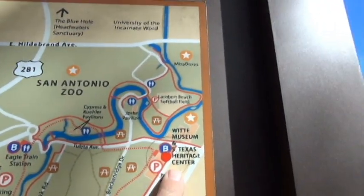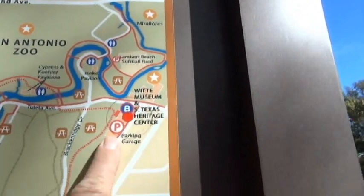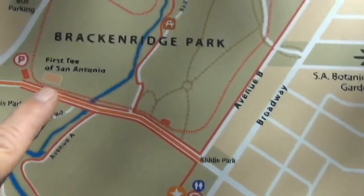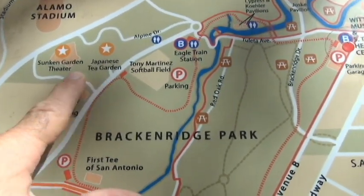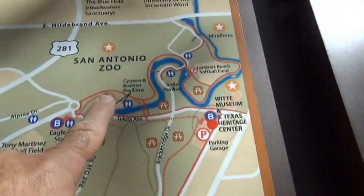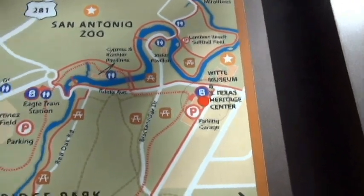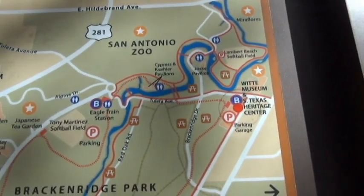The last thing I'm going to show you is the Witte Museum, which is right here, which is part of the park. And one of the nice things is that you can park in the parking garage of the Witte Museum and get on the train, and the train goes around to the driving range and to the Japanese Tea Garden and the Sunken Garden Theater, and then the train goes around to the zoo. And then when you're finished there, you can take the train back over to the parking garage. So you don't have to drive around to the various parts of the park. You can just park here and then take the train around to the rest of it.